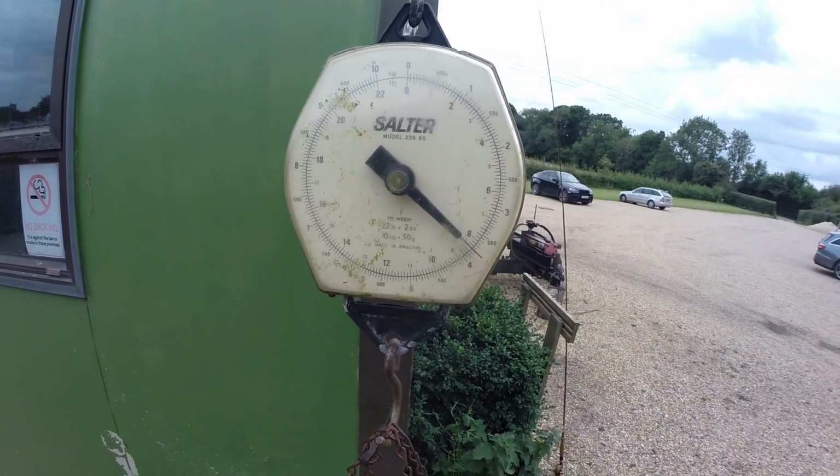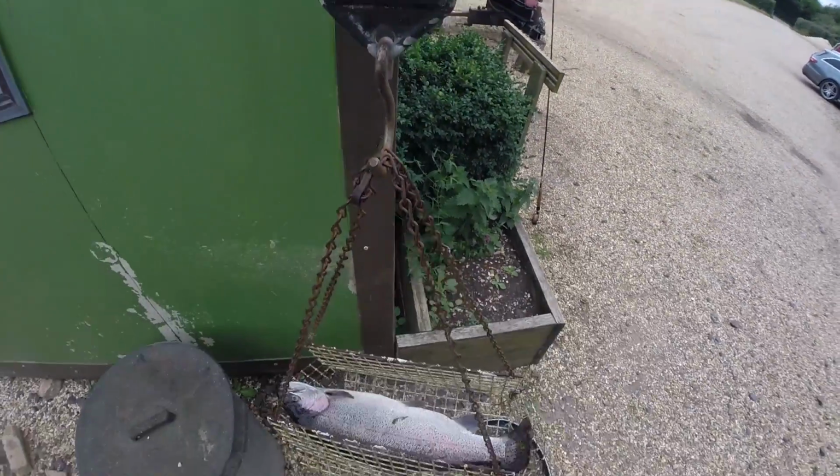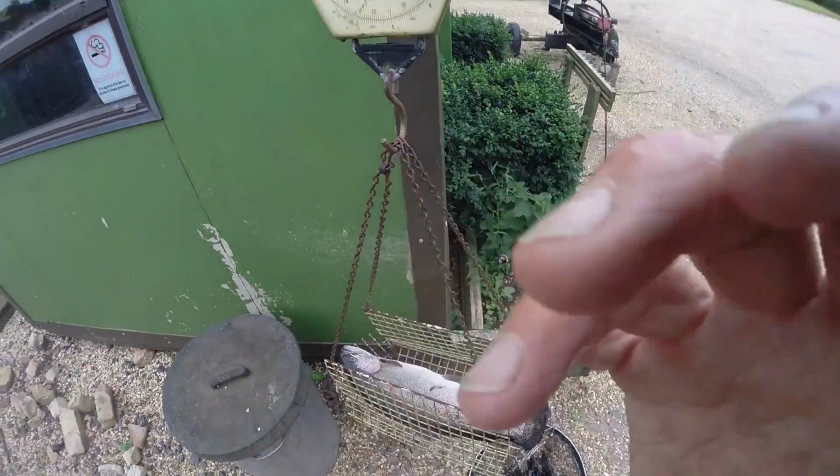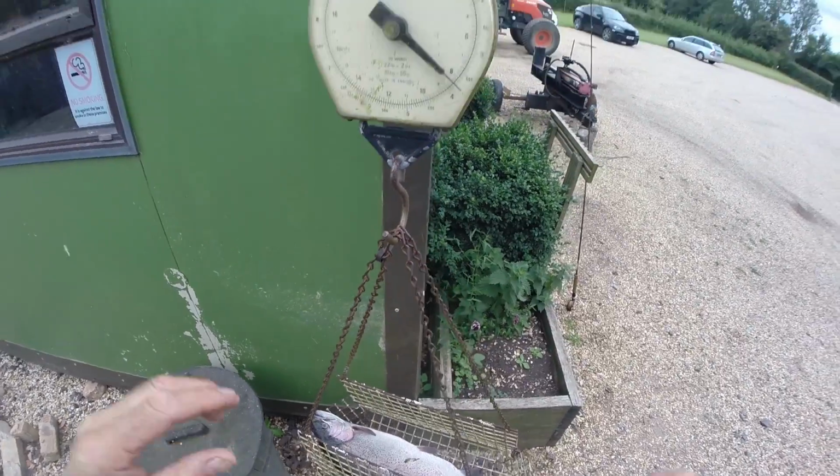8.6. Can you see that there? £8, 6 ounces. Just under £8.5. What a beauty. That was the result. And of course now I've got to get that 4th fly, 4th fish.